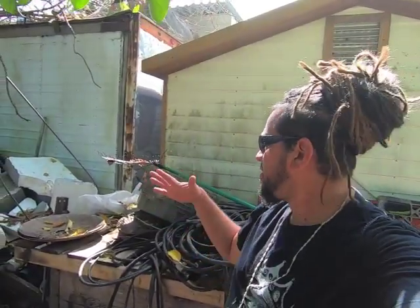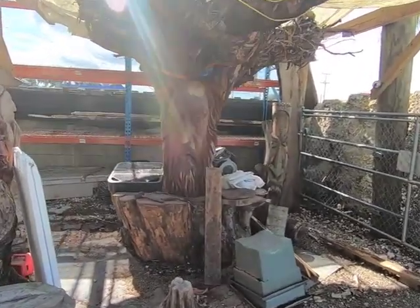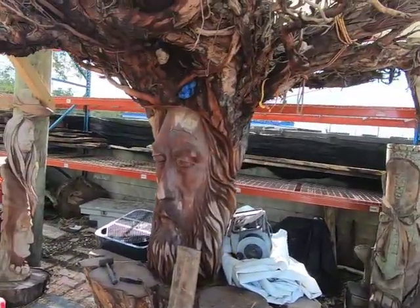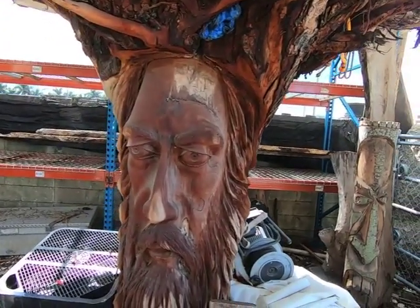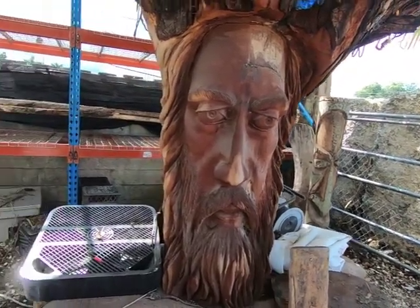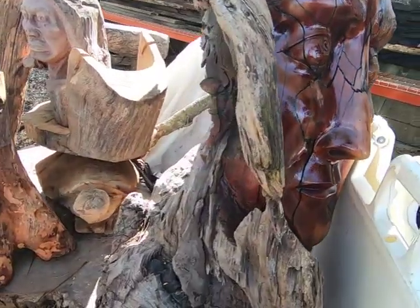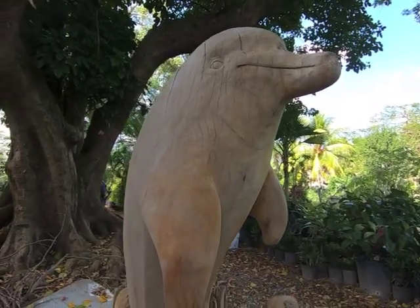Here we are. This is one of the sheds they use as a workshop to create some of the carvings made out of wood. So I'm gonna show you guys around so you can see some of the progress. This is work in progress. Look at this woodwork. Look at that amazing woodwork. This is an actual tree. Check out the amount of detail.